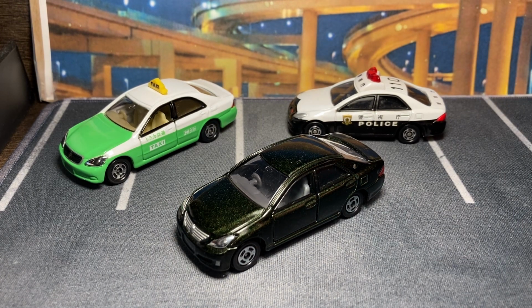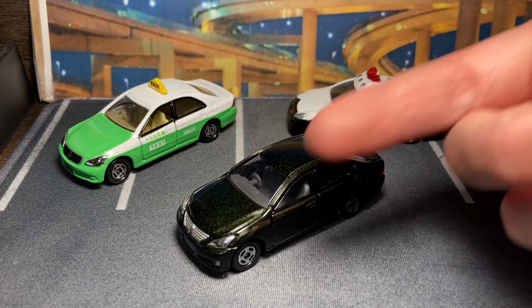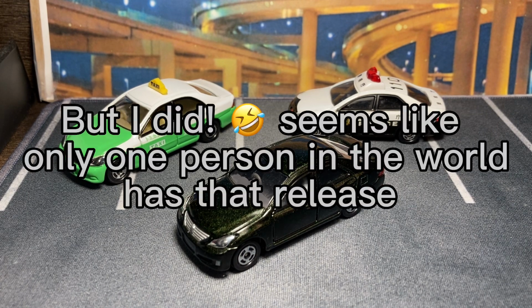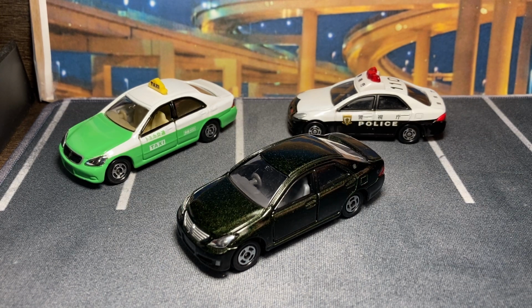So this is definitely the best release, although the taxi version is the hardest one to find by far, because I can only find photos of the box. I can't even find photos of the model. If I do, I'll put them in here, there you go. I have nothing else to say. So this will be planned.